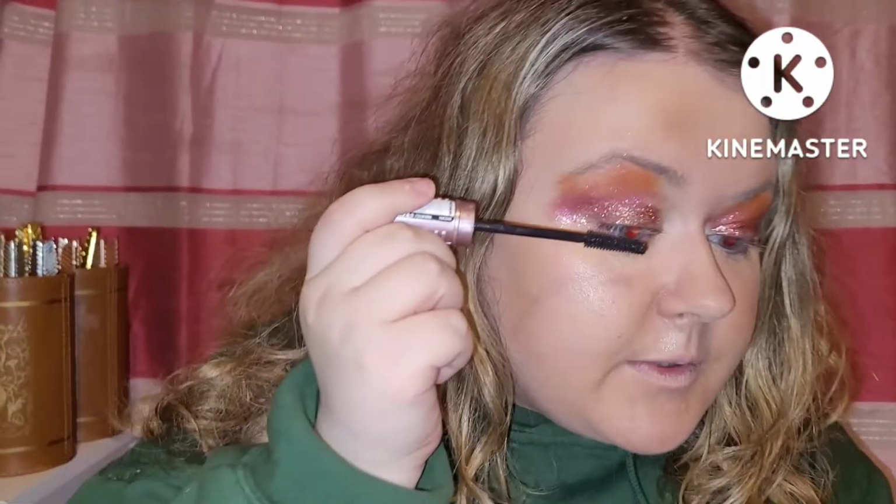Can't wait to open the box and see what's inside, and I'll also be getting my lip products from the inside of the box.